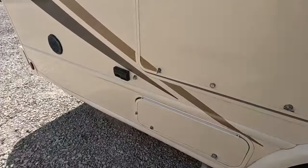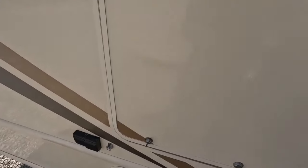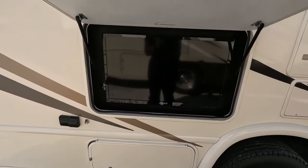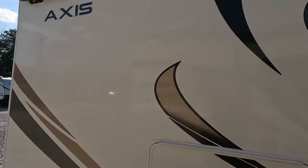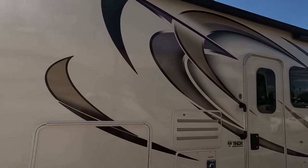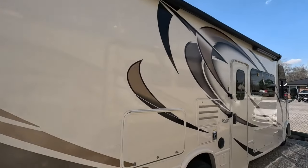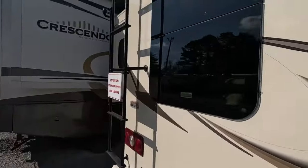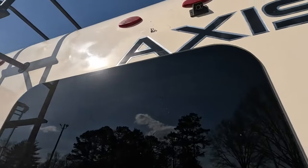Outdoor speakers are on either side of your outdoor TV. You also have a very nice sized awning that covers pretty much the entire length of the unit. Gives you a great area to enjoy rain or shine. Got a nice backup camera on this unit.